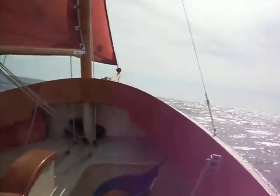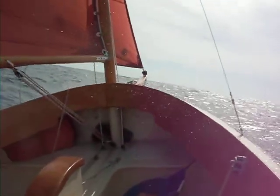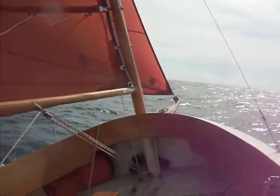So yeah, the wind still hasn't really come up a lot. It's probably 13, 14. There's some stronger gusts. I still haven't raised the sail. Not sure I'll do it, but I might.